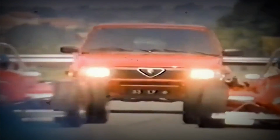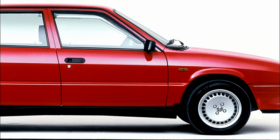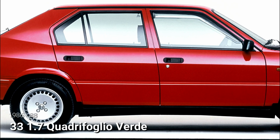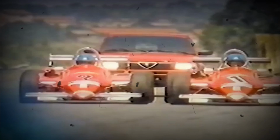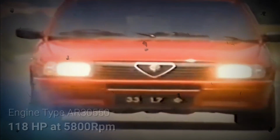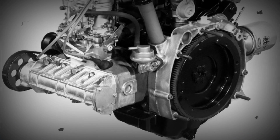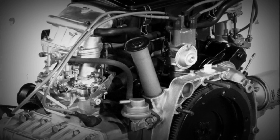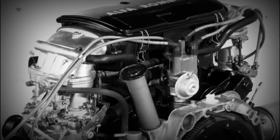By the mid-1980s, 1.5 liters were no longer enough to compete at the upper end of the European C segment, so the sportiest of the 33, the Quadrifoglio Verde, received a thumping 1.7 liters engine. This version of the 33 can be considered a swan song for the lusty, throaty carbureted Boxer, as these were gradually replaced by fuel-injected units.